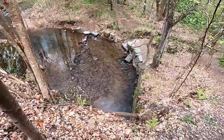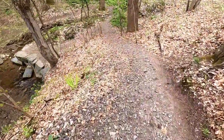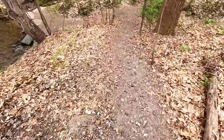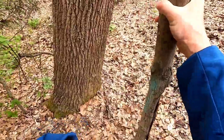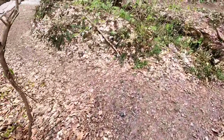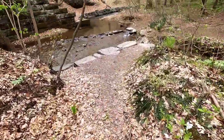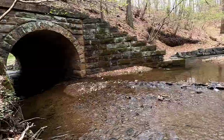We're right over the mouth of the tunnel right now. And then it flattens out a little bit here. Okay, getting away a little bit. All right, that wasn't too bad. Back where we started. Figure I keep it on in case I hilariously fell down on my ass the whole way.